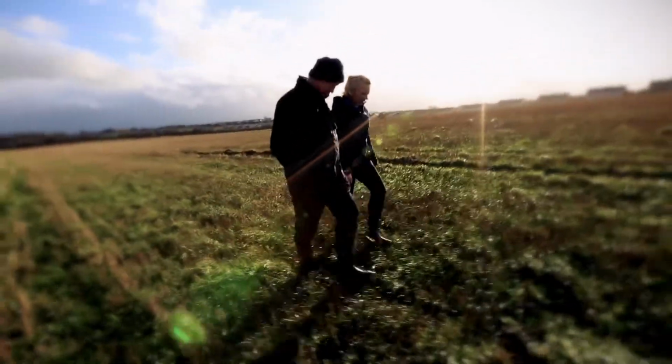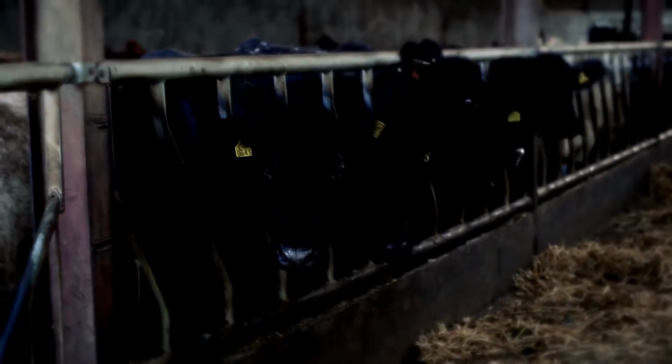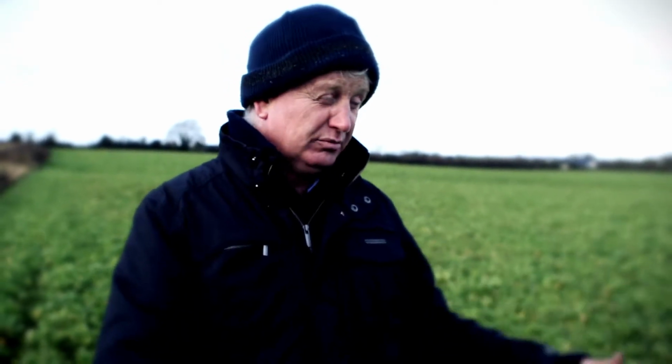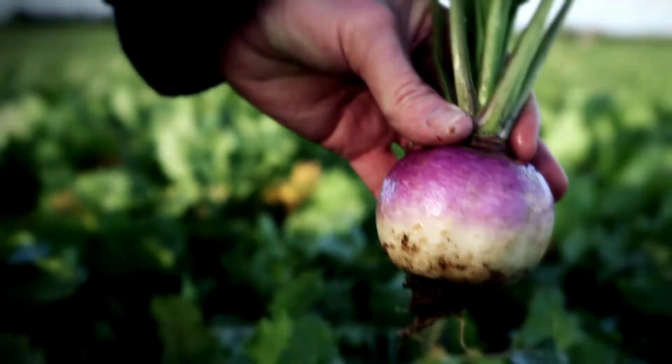This crop, I suppose, has 2 purposes. It will be grazed by yearling cattle. We've Aberdeen Angus heifers, 35, 40 heifers will be brought over here in a couple of weeks' time. They will graze it off, so it'll keep them going for 5 or 6 weeks. So it shortens our winter for the cattle. But also, the real value for these crops is the nutrients that it puts back into the ground.